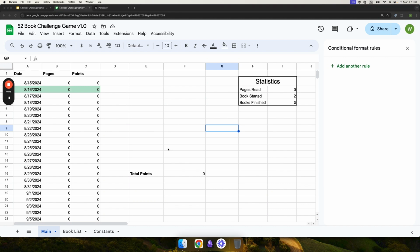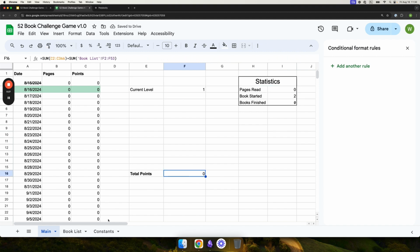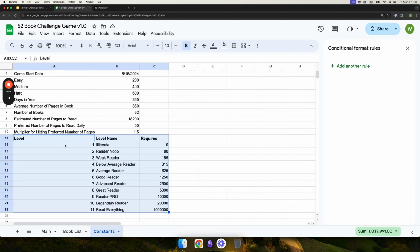So this is recorded one day later. I changed my mind about how to present the player section. So I moved this part to the constant sheet, and in the main view I will present only the current level, which is equal to the following formula. So it gets the current experience, current points, and searches in this table for the proper current level.